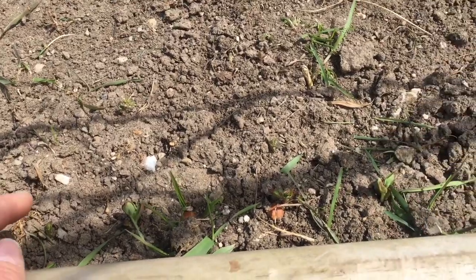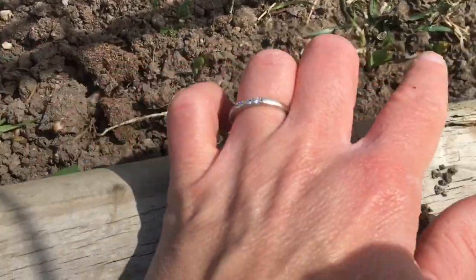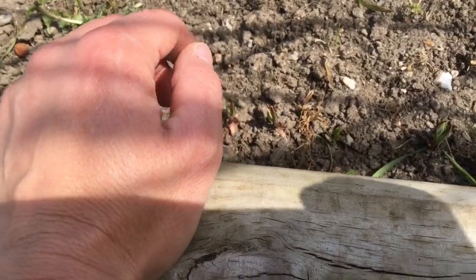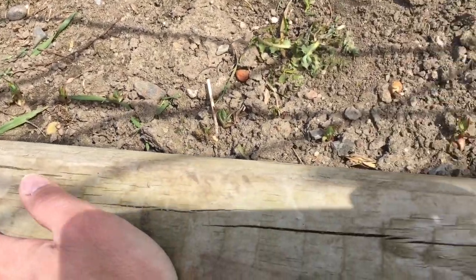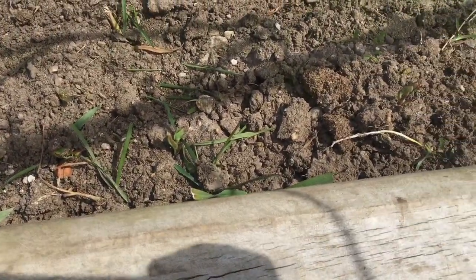So these are the sugar snap peas right there. They're all coming up. They're gonna be purple sugar snap peas. I bought these from the Hudson Valley Seed Company last year, and then I just saved the seeds from a few that dried on the vine and replanted them, and it worked great. So yay for seed saving.